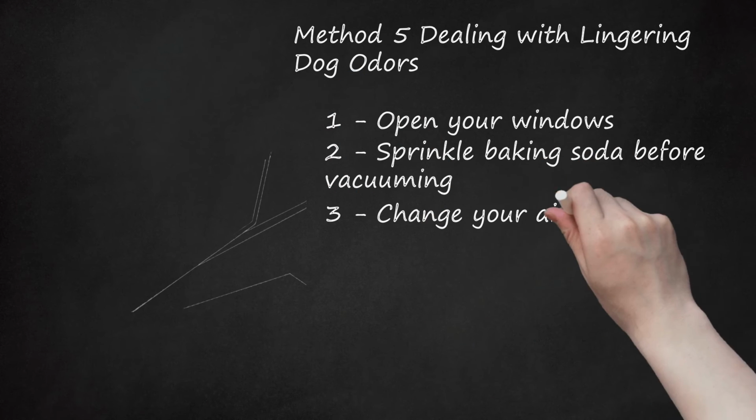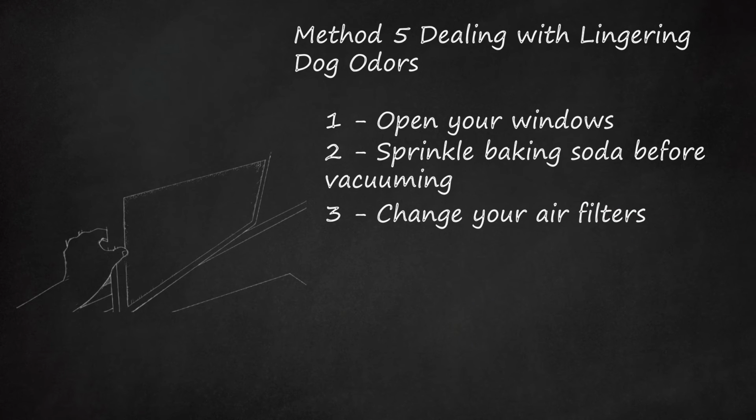3. Change your air filters. Be sure to replace any air filters in your home regularly. Pet hair, dust and debris can get stuck in your filters, trapping pet odors in your house.